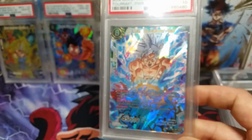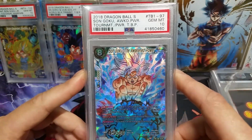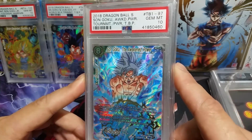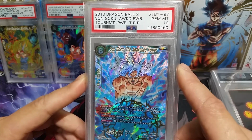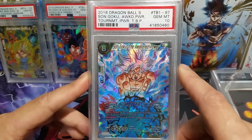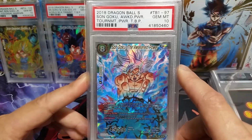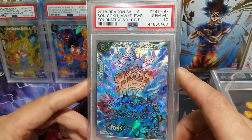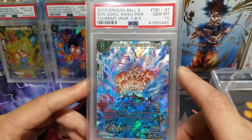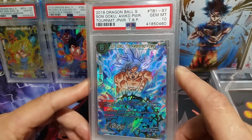So when the set first came out, there weren't many collectors around, and a lot of these cards just went straight into decks being played, used, abused, damaged, and no longer mint. So it's probably quite hard at this point in time to find one that would be able to get a 10. And as I mentioned before, it is expensive. It's sitting at around $1,000 plus raw, and as a PSA 10, the most recent sold listing on PWCC auctions went for $2,150 US, so just under $3,000 Australian.